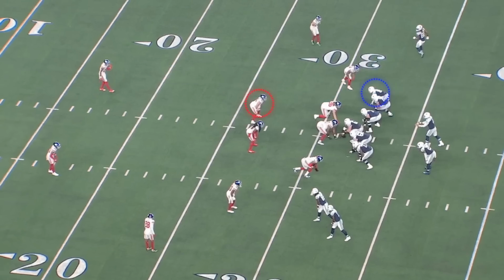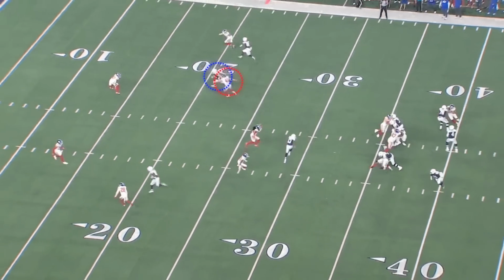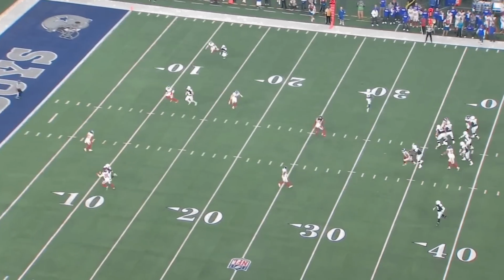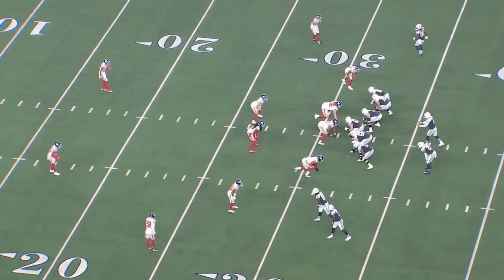This linebacker, by the way, will carry that tight end up to the safety and then drop off at about 12 yards past the line of scrimmage. So think of him as delivering the number 2 directly to the safety.